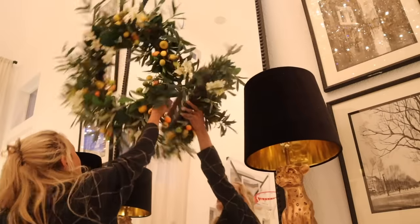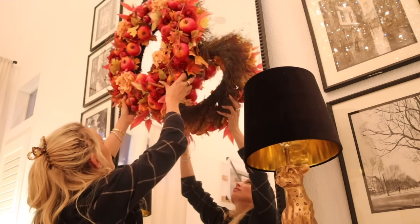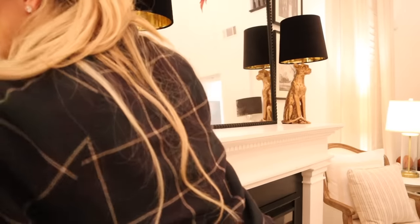Now that I have all of our summer decor removed, it is time to transition into fall 2023. I'm going to start with my apple spice wreath. I have two of these. I have mine that I bought 2 years ago, and then I have the one they just sent me, which was so kind.